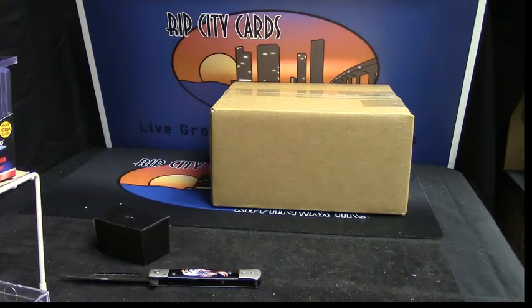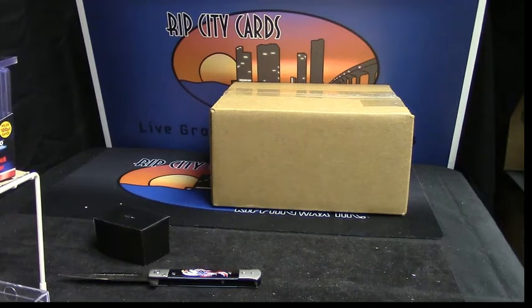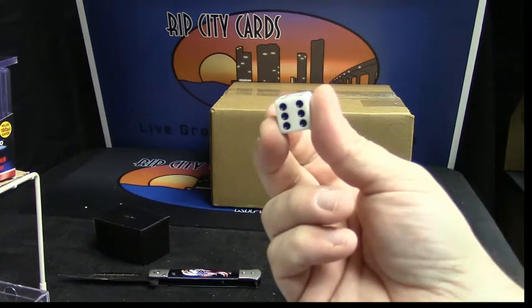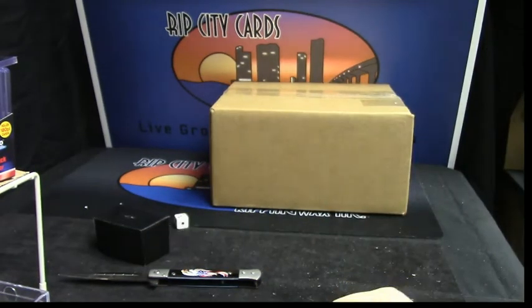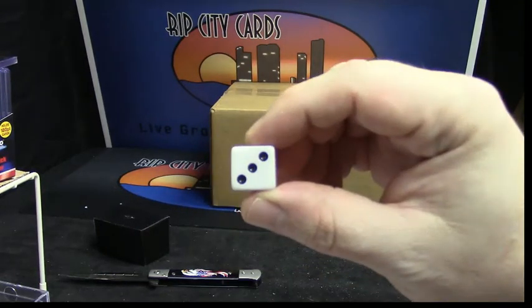All right, everybody. It is time for the full case 2015 Bowman Chrome Jumbo 27 spot break action. Going with the dice. Number three. Good night, Paul.